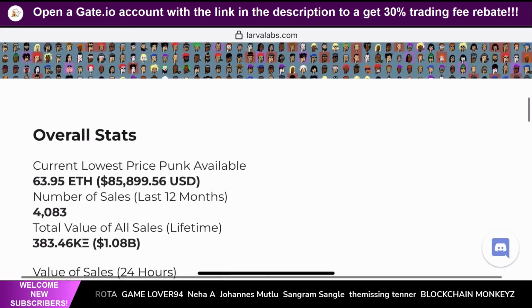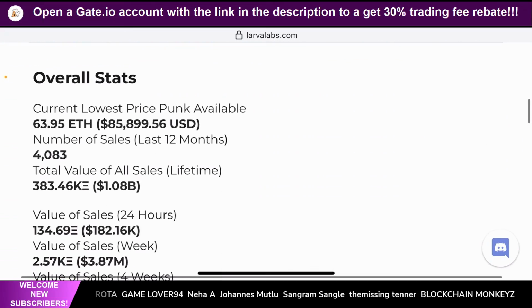So if I scroll below, you can see the overall stats here. So current lowest price is 63.95 ETH. So clearly the floor price has gone down since I last viewed it. But even the minimum floor price is about 85,899 US dollars. So clearly this is a very expensive NFT collection, as you guys can see. And you need at least slightly lower than $100,000 in order to buy a CryptoPunk, right?